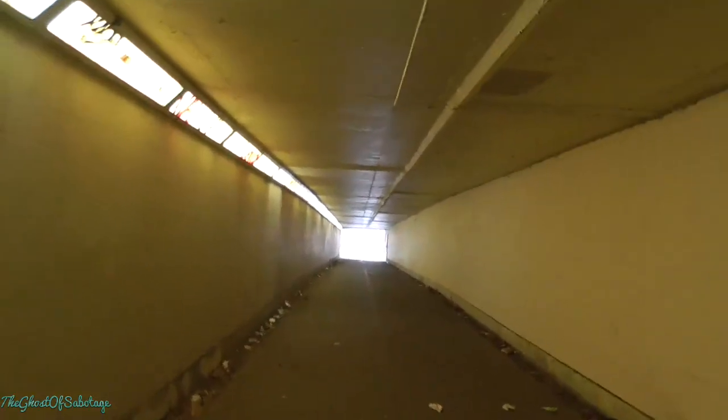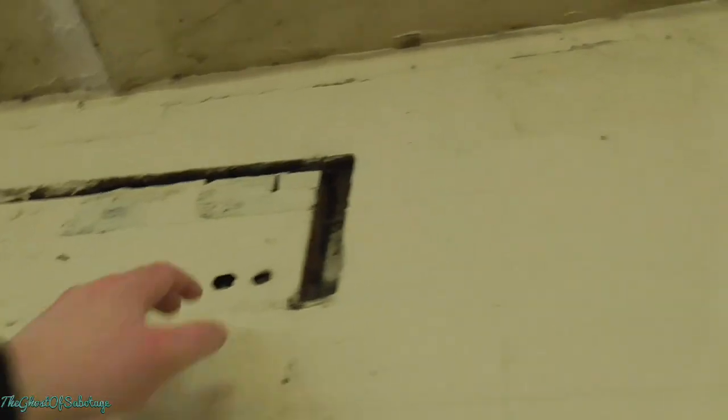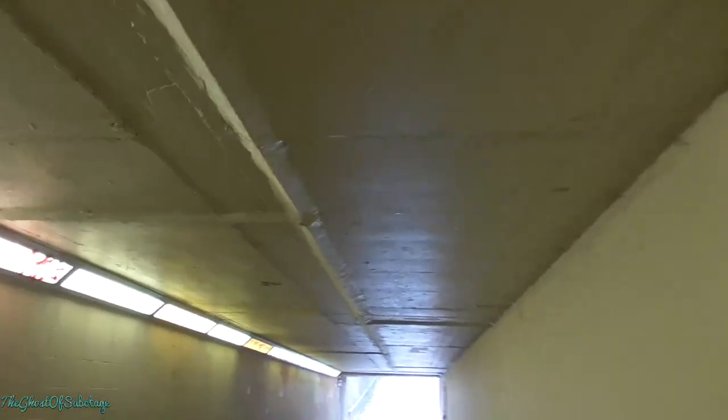It's a bit dingy in here. Echo! Echo! Echo! A lot of cobwebs. I bet this would be a nice location for a horror movie scene. I bet there has been one or two, maybe. Big old whip. The most interesting part of this particular underpass is the cobwebs.